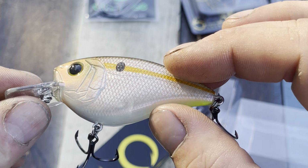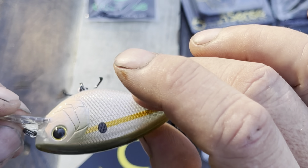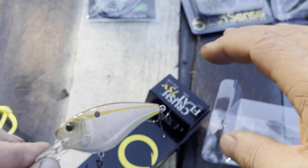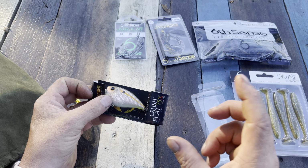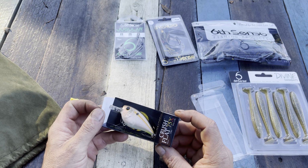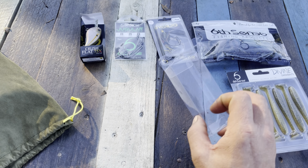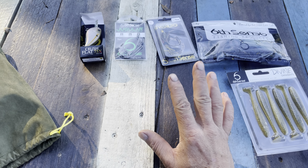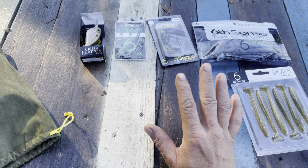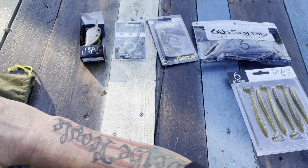Very nice. You know what I mean? I'm just trying to get the sunlight, but I'm going to run out. And I hate it, but I'm going to try and get them all done. So I'm opening them. Very nice. Now that is one of their square bills. It's going to dive 2 to 5 feet. It's not a deep diver. Great for throwing and covering water, but also around things that you're not really sure if you're going to bounce off of a rock or a stick, less likely to get hung up. Very nice.